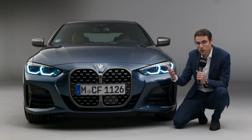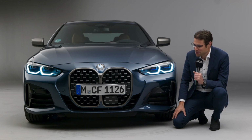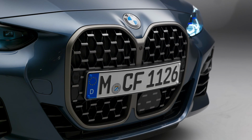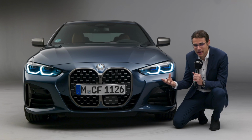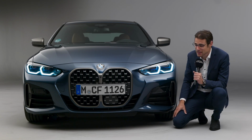So if you are in one of these countries or US states, I really envy you, because cars look so stupid with front number plates in general, I think. And here, of course, it's an even bigger problem. Let's discuss it in the comments.